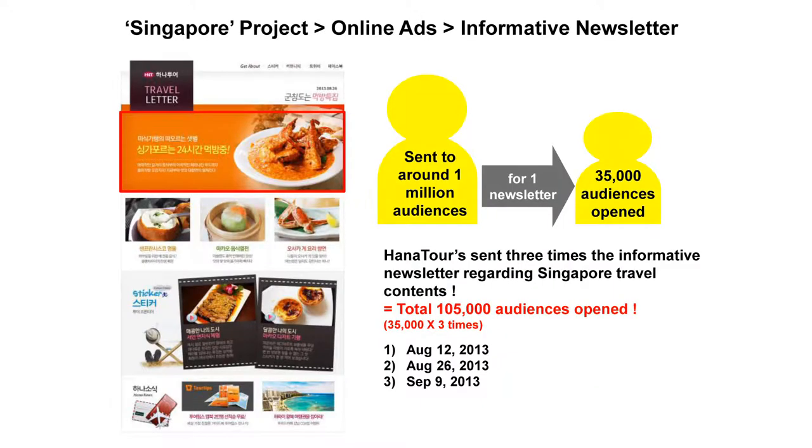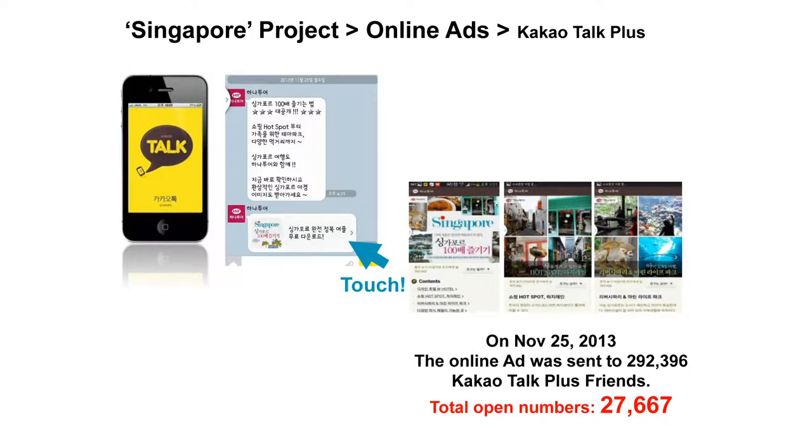In addition to this, it was sent by the HNT newsletter, which is sent by email to 1 million people at once. Another mobile channel that I'd like to introduce to you is KakaoTalk Plus. HNT is able to communicate with 700,000 followers through KakaoTalk Plus.